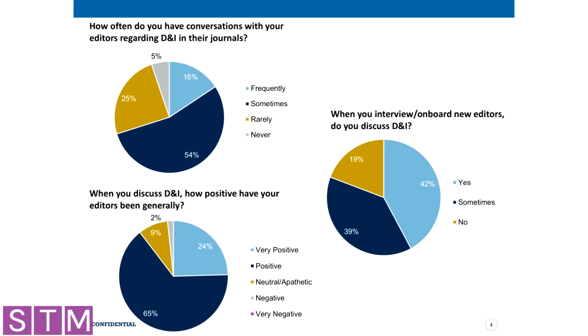So the majority of respondents, turns out, do talk with their editors about diversity and inclusion, and generally editors receive these conversations positively. These stats are encouraging, although there is still a lot of room for growth and for keeping a consistent conversation about expectations. The open-ended responses of her survey revealed that the follow-through and reaction of editors depends on what field they're in and if they feel that their field is in and of itself diverse.